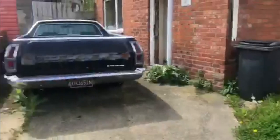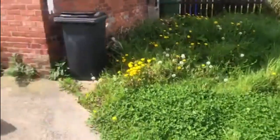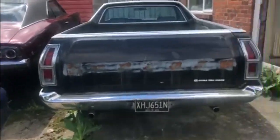Now in today's video, I need to move that white van and get that over here on the grass next to the Hilux, because in a couple of days time I do have a new project arriving. So in today's video we're going to be playing a game of automotive Tetris.